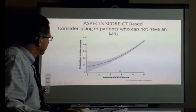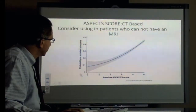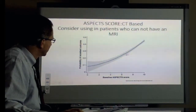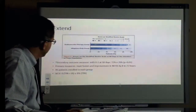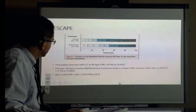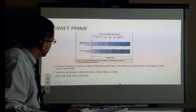So what's interesting is ASPECTS also independently can predict outcome from stroke, probability of an excellent outcome, mRS of 0 to 2. Generally, if it's 6 or above, you start to get into the better outcome ranges. And we know now that 6 or above seems to be a cutoff. I'm not going to go through each of these studies just because I think you're familiar with them now.